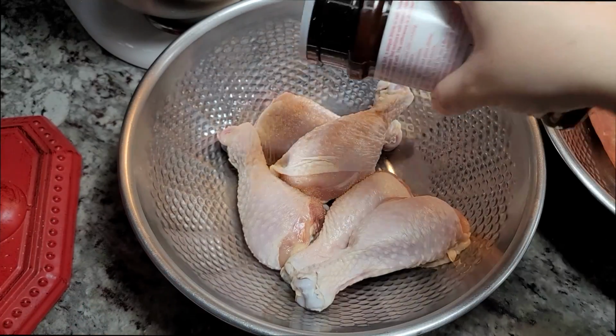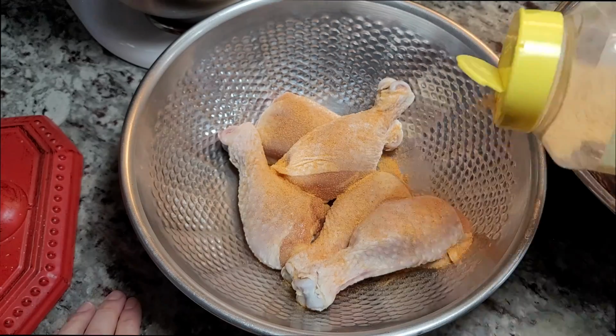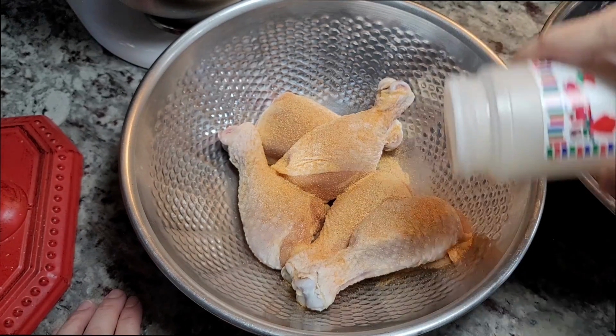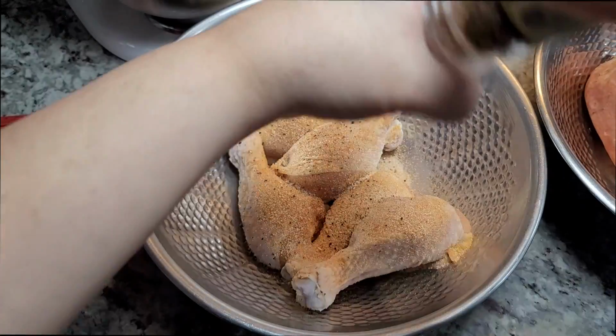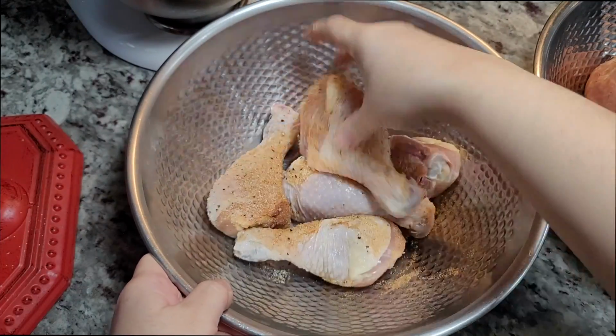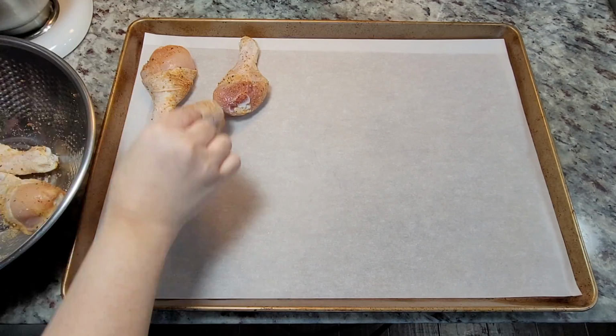So for the chicken, I'm just going to season with Lawry's seasoning salt, garlic powder. I'm going to add some onion powder and some lemon pepper. Season your chicken however you like. This is kind of my go-to seasoning. Give it a mix. And now this is ready to put on my baking sheet.